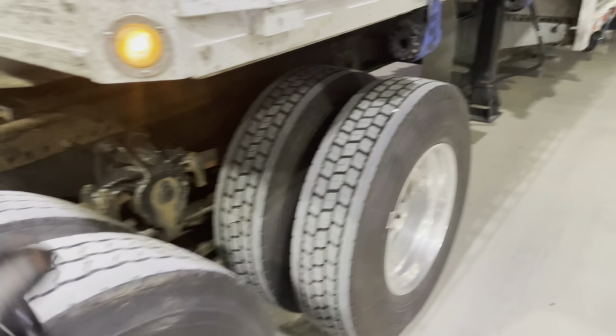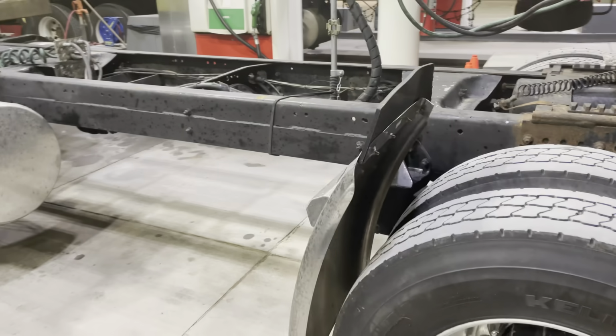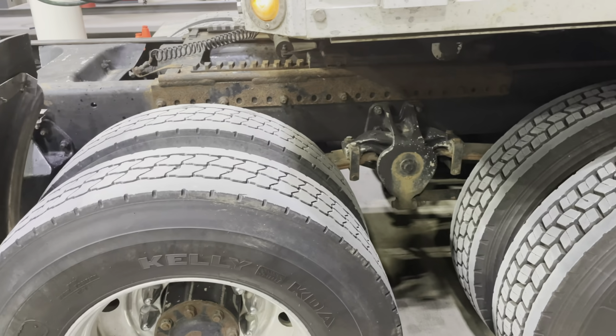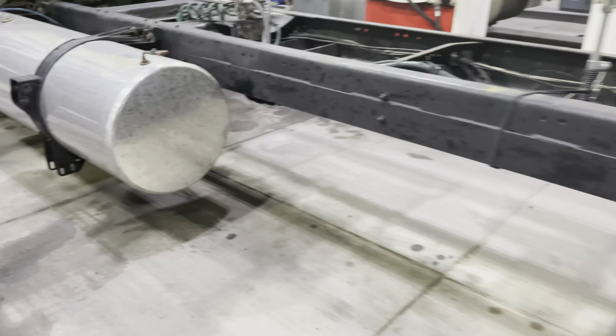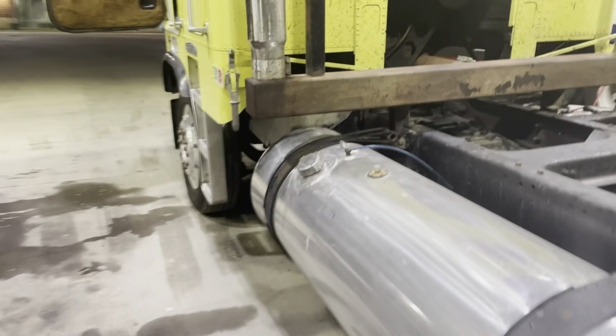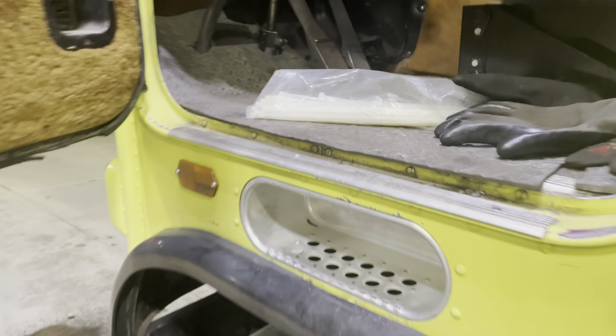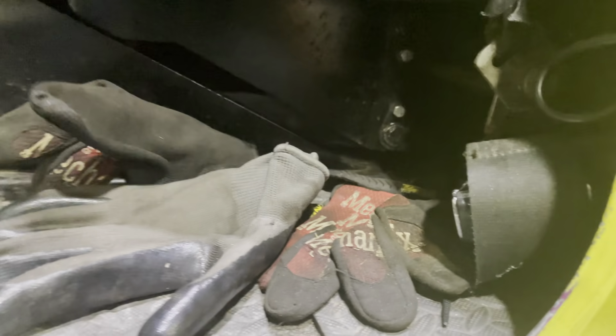And we're also going to cut the frame and shorten it a little bit. I'm putting a Peterbilt Airleaf suspension on the back of this truck. So we're going to shorten her up a little bit, put the Peterbilt Airleaf, and I see no reason why I couldn't run this truck over the road all the time. It's reliable, it rides good, it runs good, especially with air ride on it, it'll ride a lot better.